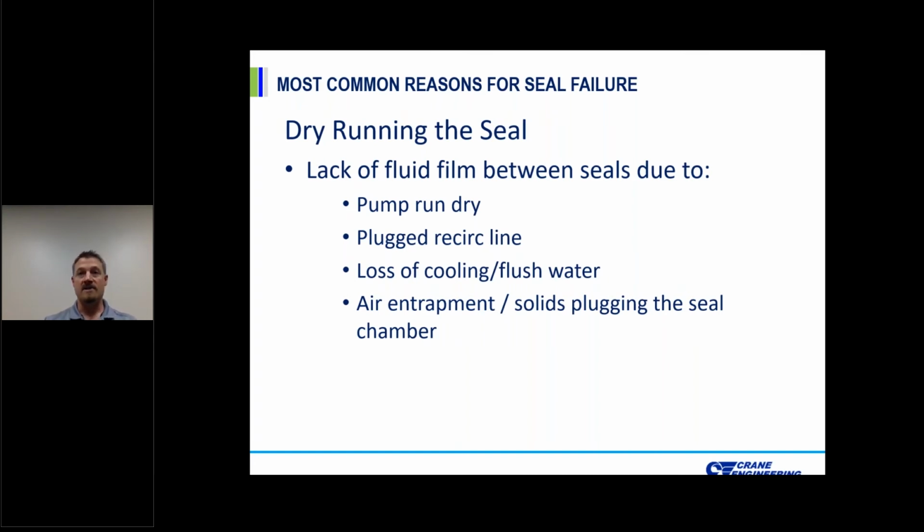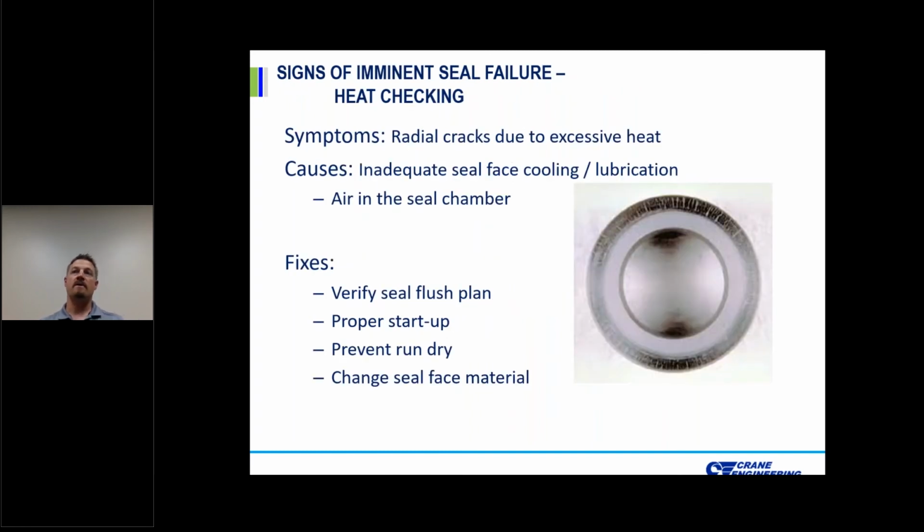The other thing that can get you is any sort of air pockets or air entrapment, as well as solids that can plug up your seal chamber and stop that recirculation of flow to your seal faces. Okay, so let's look at some examples and pictures of some failed seals.